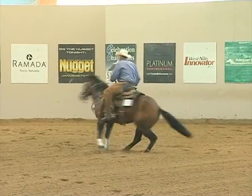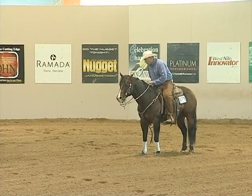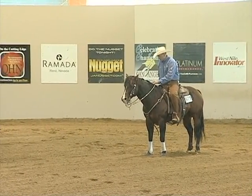This is an example of a +0.5 spin. The spin has good cadence, above average speed, and a lot of eye appeal.